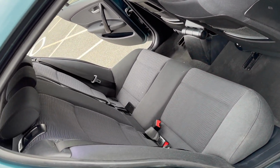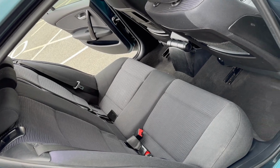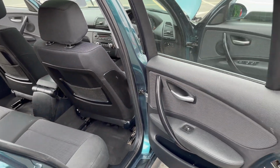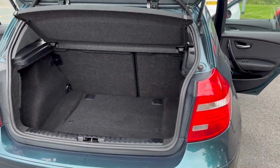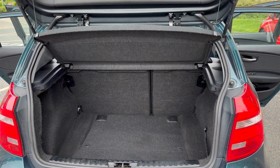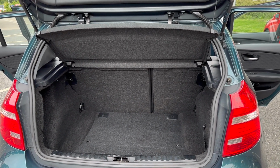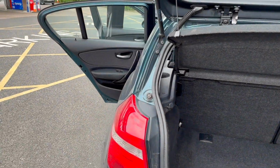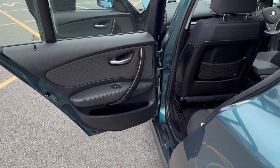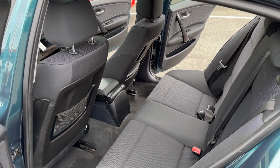In the rear you've got your two individual ISOFIX points and then your three separate seatbelt points. Really good size boot with the 60-40 split folding rear seats. As you can see, parcel shelf is present. Just a quick view from the passenger area again, just to show condition wise, that's absolutely spot on.